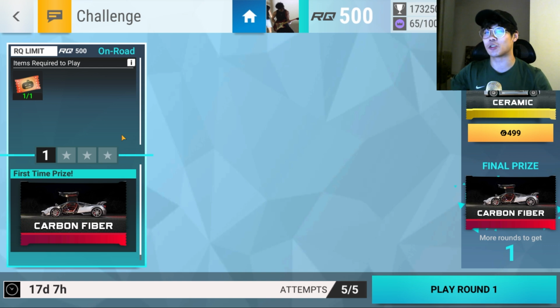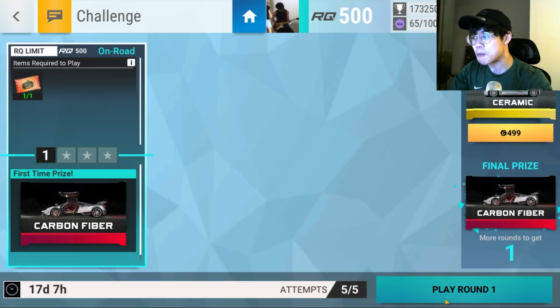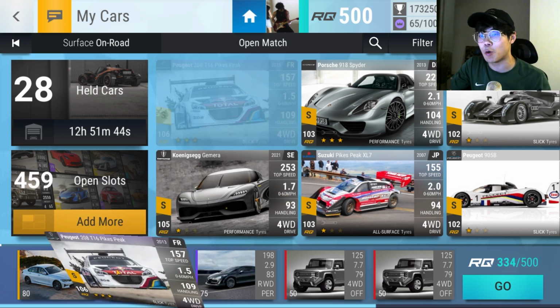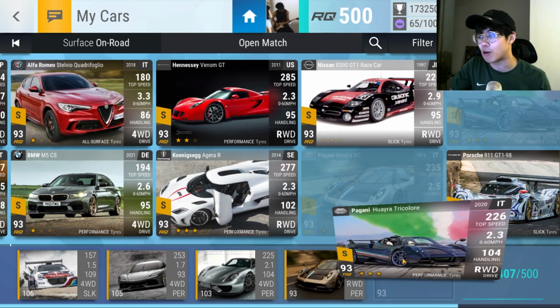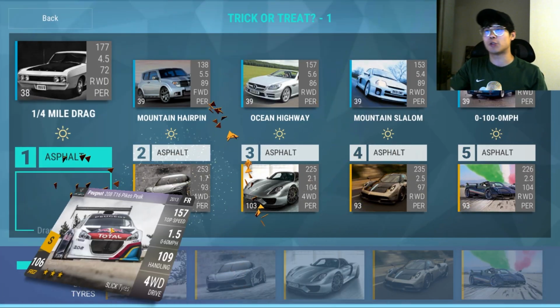I cannot believe this. I was talking to the boys in the Discord server, and I was like, there's no way that they would do 3 tricks in a row. Obviously, the first one was a treat. You were getting this weird ultra rare carbon fiber, which only gave you an ultra rare. But then again, it was a decent ultra rare because it was RQ58 or above or something like that. And then the next one was a trick, and the one after that was a trick. It was like 5 gold and like 500 cash or something like that.